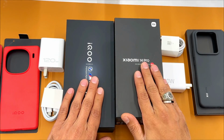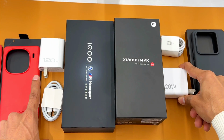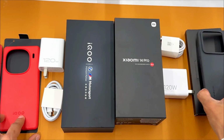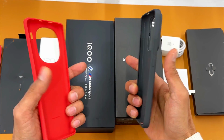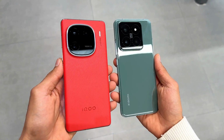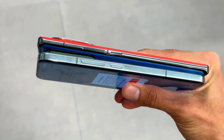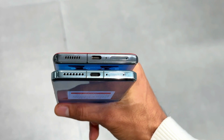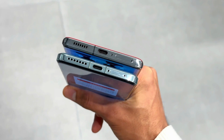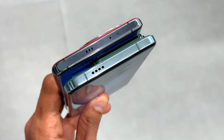Both phones come in black boxes, and in the box you will find a 120-watt charger, Type-C cables and cases. The iQOO 12 Pro's cover looks better than the Xiaomi one. The phones have similar body designs, but the camera design and thickness differ. Xiaomi 14 Pro is thicker, and on the bottom there is a SIM slot, Type-C charging port and one speaker. The top speaker is also available in both Xiaomi and iQOO 12 Pro.